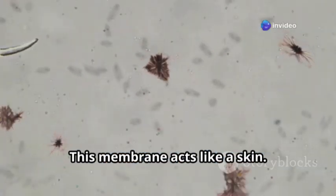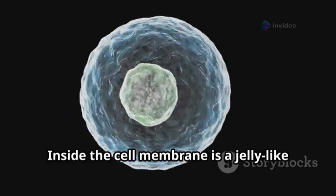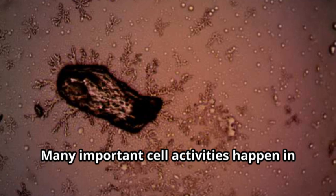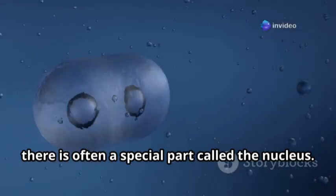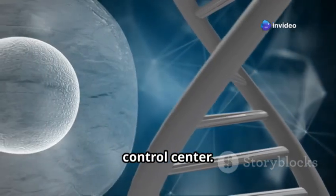This membrane acts like a skin. It controls what goes into the cell and what comes out. Inside the cell membrane is a jelly-like substance called cytoplasm. Many important cell activities happen in the cytoplasm. Then there is often a special part called the nucleus. The nucleus is like the cell's brain or control center.